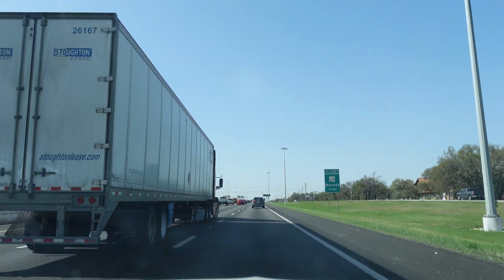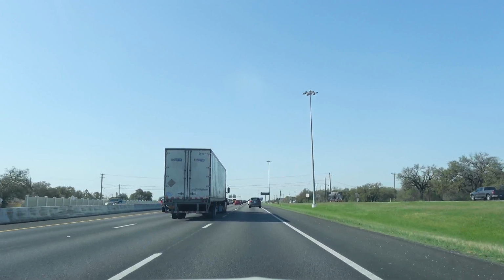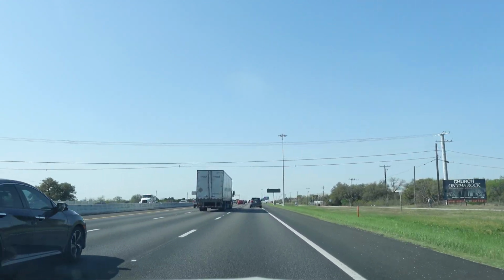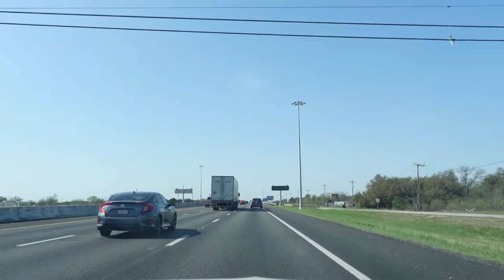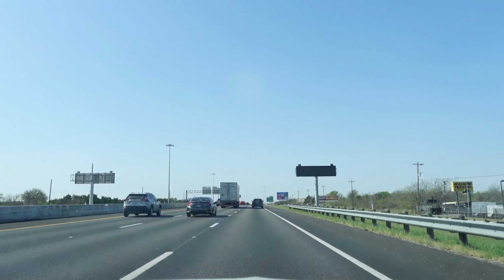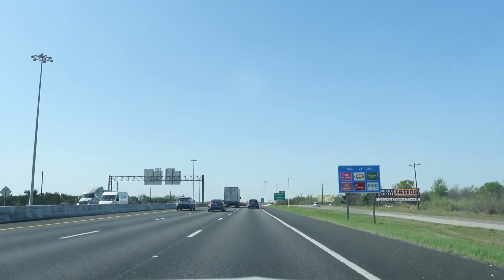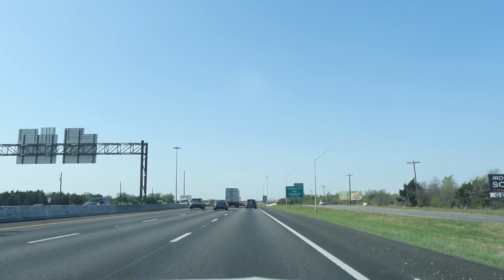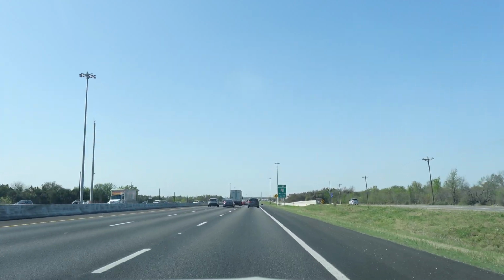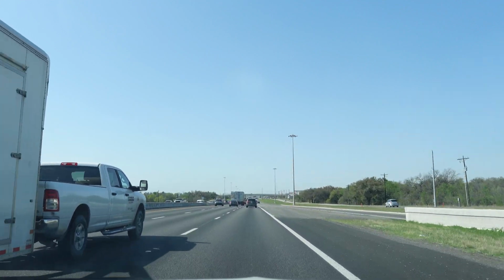I think this truck passed me before. How did I get in front of him? He must have got off and got some gas or something. Unless there's more than one of these trucks, which wouldn't surprise me. So I'm going the speed limit, 65 miles an hour. People are going 70, 75.